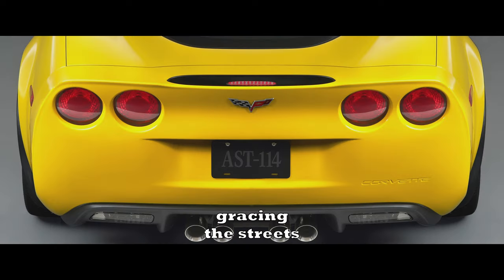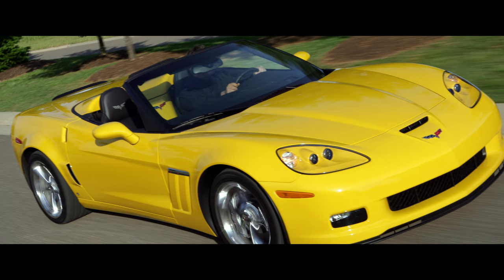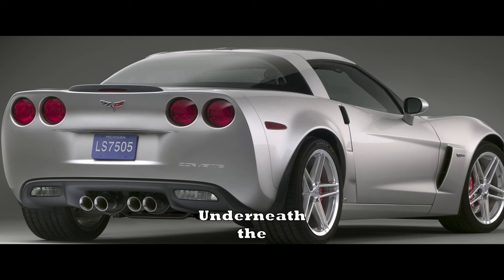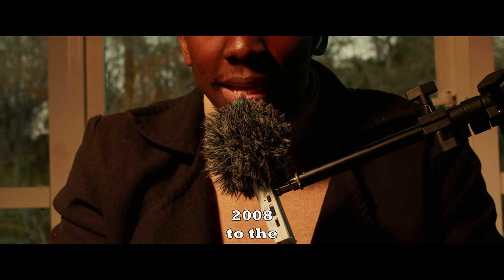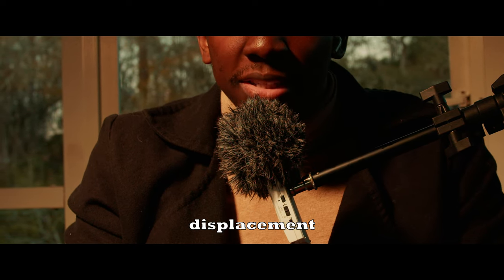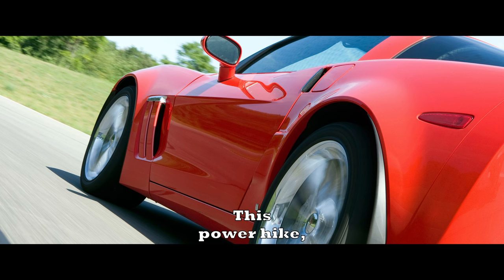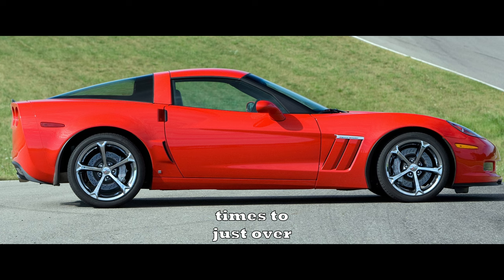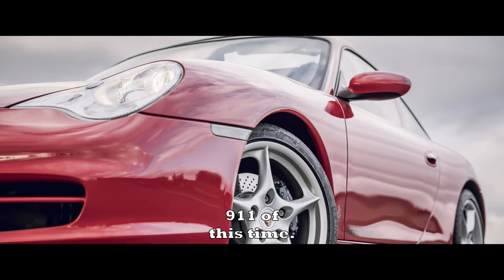The C6 Corvette, gracing the streets from 2005 to 2013, brought a fresh face to the iconic series, with its first return to exposed headlamps since 1962. Underneath the hood, the C6 started with the LS2 engine, cranking out 400 horsepower and 400 pound-feet of torque. Later upgraded in 2008 to the LS3 engine, which increased displacement to 6.2 liters and boosted power to 430 horsepower. This power hike, combined with the car's lighter weight, slashed 0 to 60 times to just over 4 seconds, making it a formidable opponent against more expensive cars like the Porsche 911 of its time.